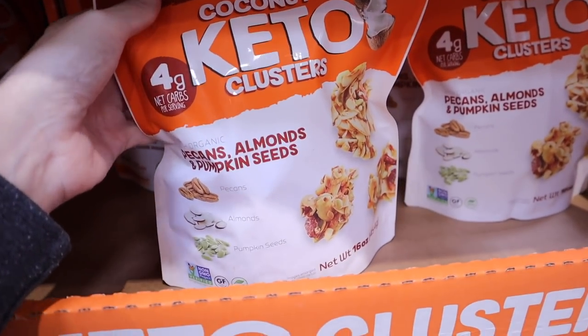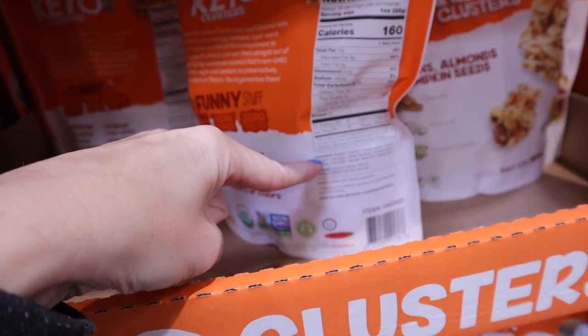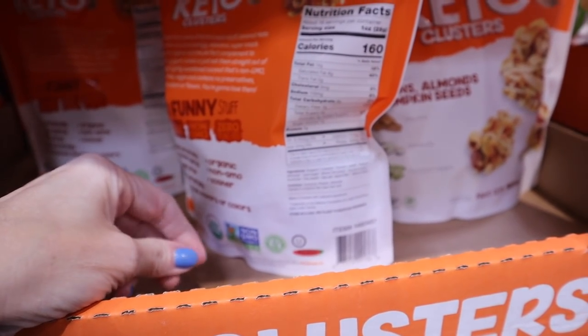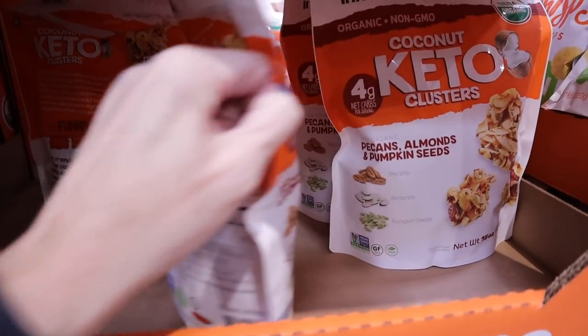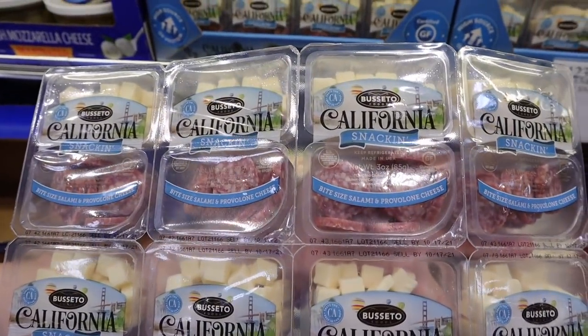Be advised, these are going to have things like cane sugar in here. It is going to be lower down on the list. Right there in the middle, you're going to see brown sugar syrup, coconut butter, what else? Agave fiber. There's a lot going on here. So I would go with coconut low carb clusters. Great for your lunch or just a snack.